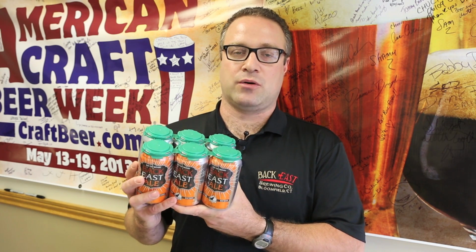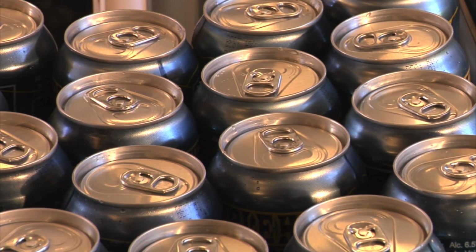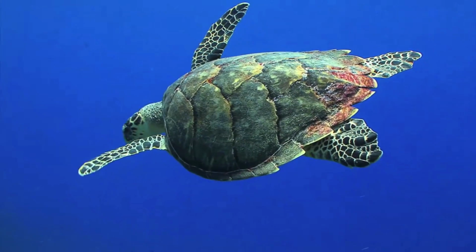Some people ask us why we use these 6-pack rings. They're a little more expensive than regular can holders, but we don't like to cut corners here. We don't do it with our malt and hops, and we don't do it with our packaging. They're 100% recyclable and made from post-consumer recycled content. They keep the tops clean from dust and dirt, not that we think your beer will sit around long enough to gather dust. They don't kill seagulls, dolphins, and turtles.